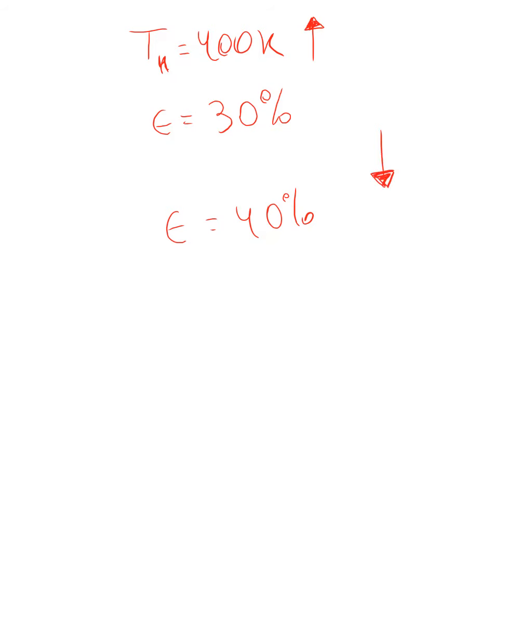Let's now do the final problem on slide number 10. In this problem, we have a Carnot engine that works at a high temperature of 400 kelvins, has an efficiency of 30%. And the question is, let's say I want to make it 40% efficient. Then I have to either increase the high temperature or decrease the low temperature. Sometimes it's difficult to increase the high temperature because it's limited by the temperature of what I'm burning. So I could decrease the low temperature. And the question is, by how much should I decrease the low temperature so that the efficiency goes up to 40%?